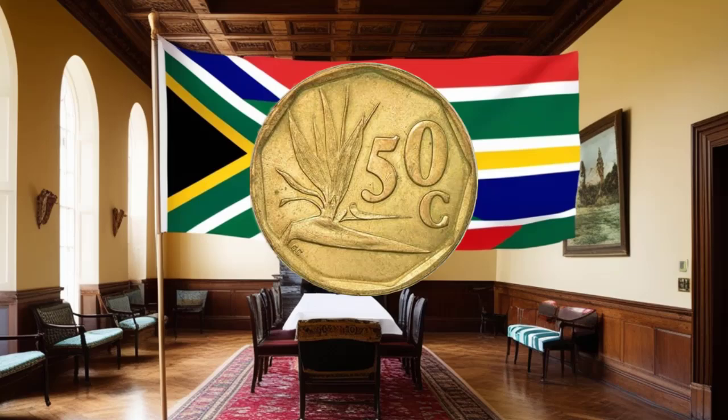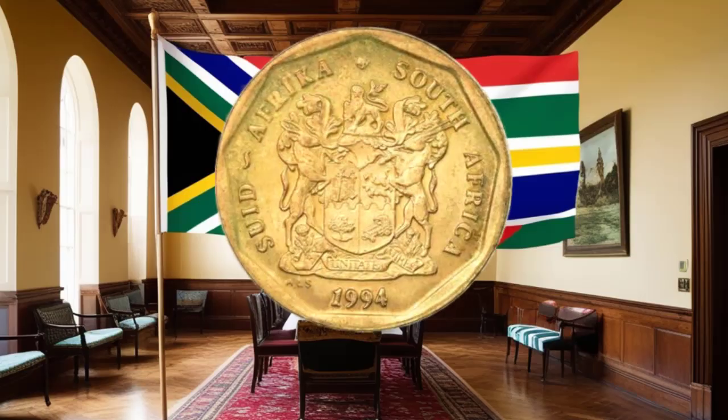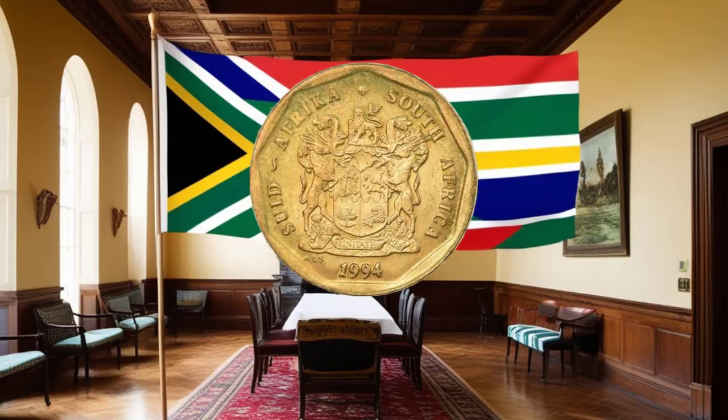The global coin collecting community has grown significantly over the years. What once was considered a quiet hobby practiced by a few enthusiasts has become a worldwide network of collectors, historians, and investors. Auctions, coin shows, and online communities constantly exchange information about coins that might hold unexpected value.